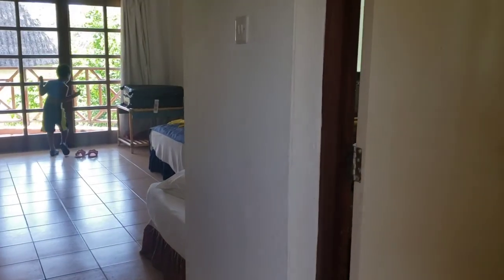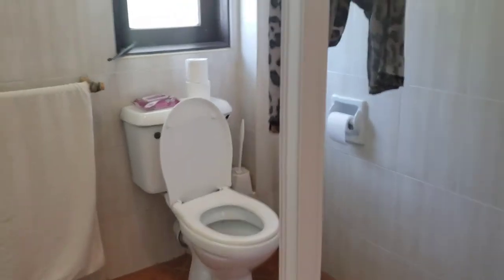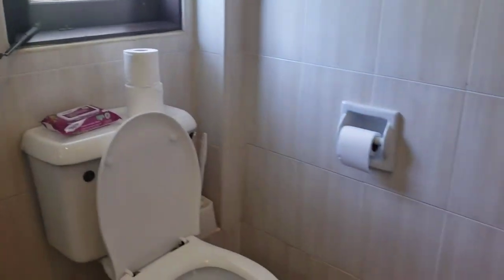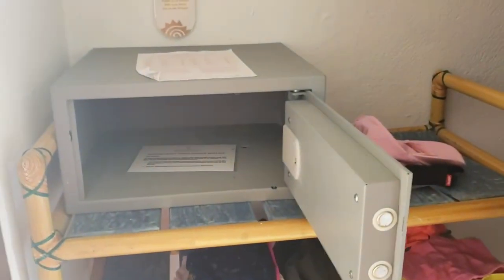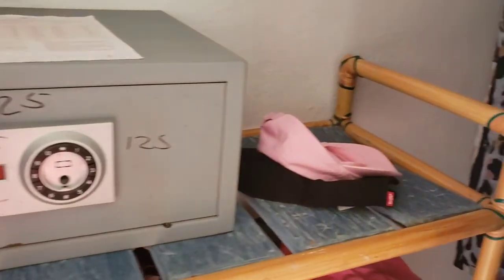Hey guys, so this was the next day in the morning. We got in to our resort the previous night, so I'm just doing a quick room tour. It was just a standard room. That's the bathroom, that's me right there, and everything was okay, nothing special. That's the shower, and my kids. That was our closet. There was a safe that couldn't lock, so we didn't need to use it anyways. So that was just a simple closet.